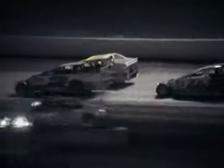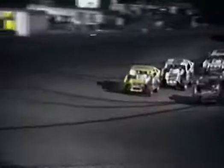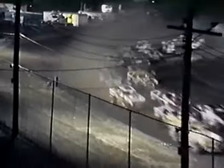Then you've got Marcinko and Mealy, Tittle and Reynolds, and the rest of the field as we get set to go for 30 laps of green flag racing down into turn number 3, through 3, into turn number 4, and the green is out. We're racing.